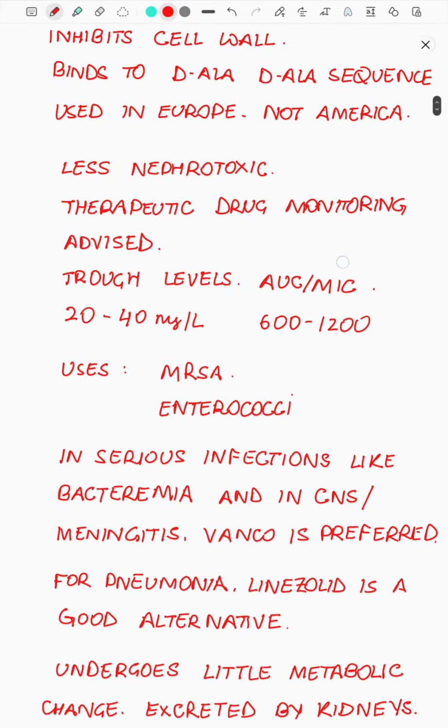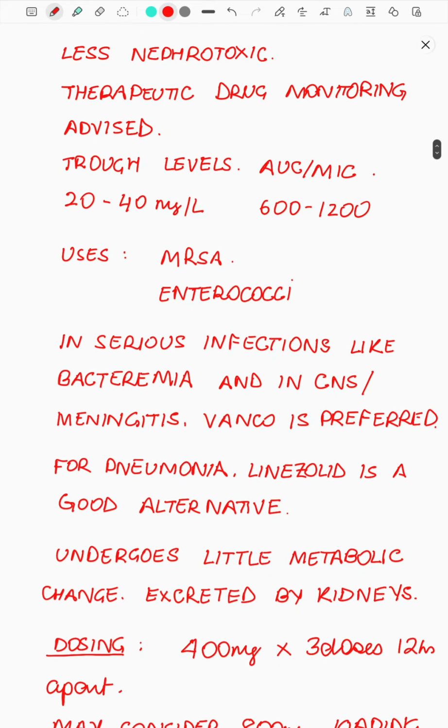The uses are for MRSA and for enterococci. So only if the bugs are resistant, then we consider the use of teicoplanin, otherwise we use more conventional agents. In serious infections like bacteremia and in CNS infections or meningitis, vancomycin is preferred.